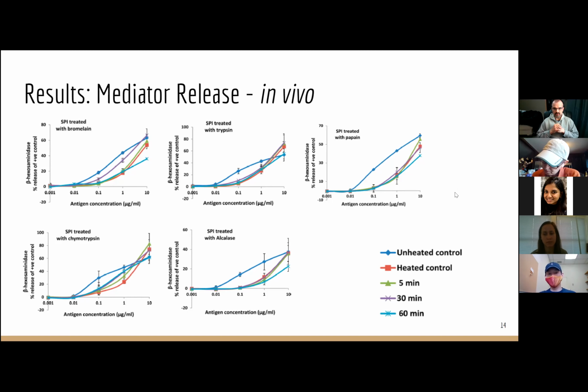A couple things to note are the inconsistent y-axis on each graph, which could be a result of Excel automatically assigning a value, but that could have easily been changed. And the unheated control, again, only dissolved in saline, showed a wide range of responses to each enzyme, from 40 to 60 micrograms per mL, when it would be assumed that it wouldn't be so much variation.